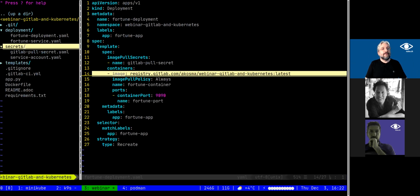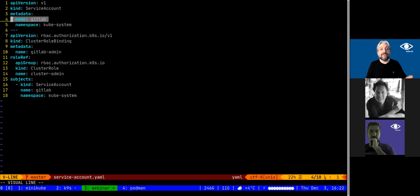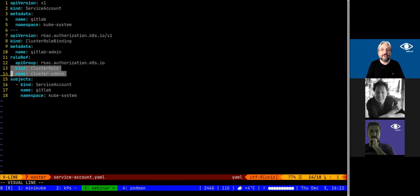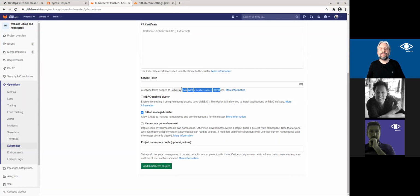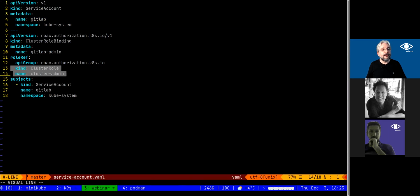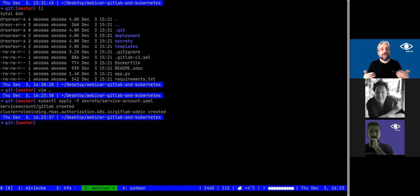Good. So back to what I was saying previously regarding this service token. Where do I get the service token? Well, I need a service account called gitlab in the namespace kube-system, and I needed to have the cluster role cluster-admin. That is exactly the cluster admin privileges they are talking about right here. And of course, if you click that link, that's how I learned, because you can go and check the documentation. That's really cool. Let us kubectl apply the service account YAML. So now I've created in my Kubernetes cluster this service account in such a way that I can reuse it.